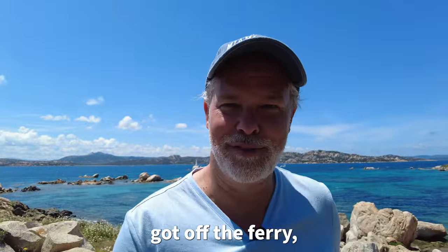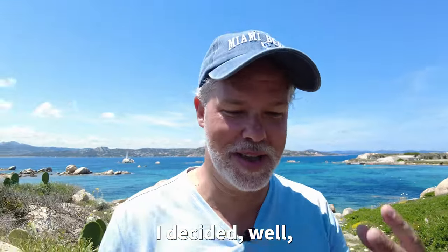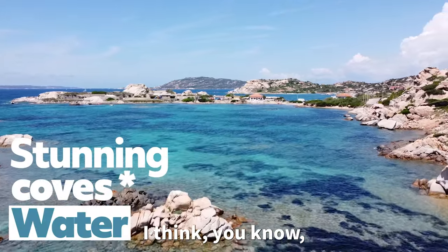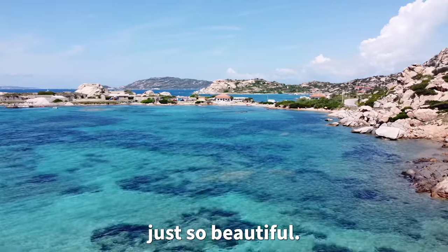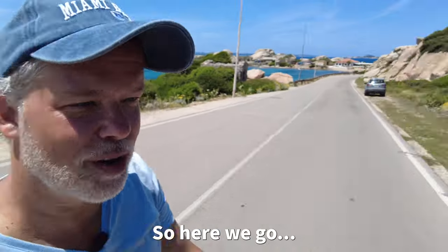So I just got off the ferry, virtually drove 5 minutes, and I already pulled over the car. This beautiful beach. I decided, well, you know what? Let me have a look with the drone, how it looks. And look at this. I mean, the water. Maybe I'll do a drone 4K video with some music. It's just so beautiful. So anyways, gonna head back to the car and keep driving. So here we go.